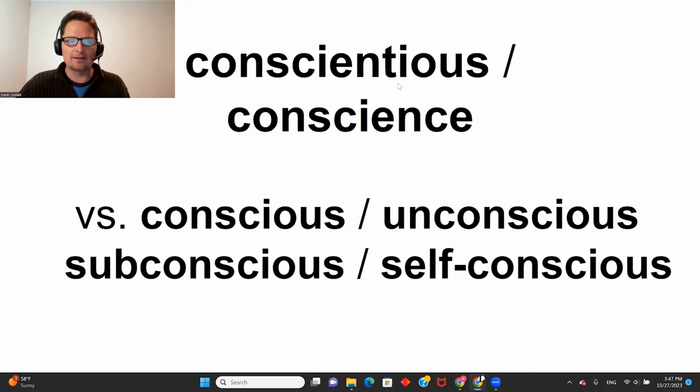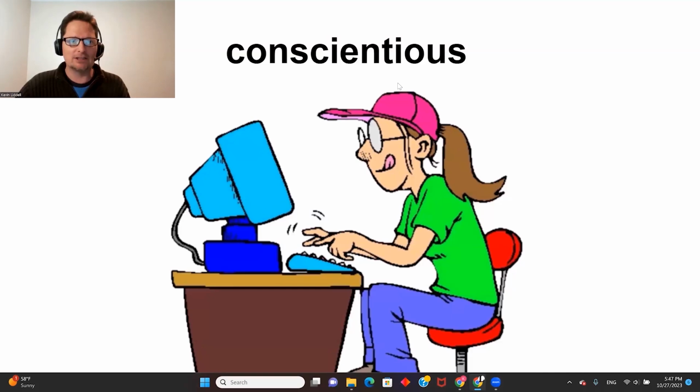Today, we're going to learn some advanced vocabulary with the correct pronunciation. We're going to learn words like conscientious, conscience, conscious, unconscious, subconscious, and self conscious. Let's take a closer look. The first word we see is conscientious. Let's look at the pronunciation.